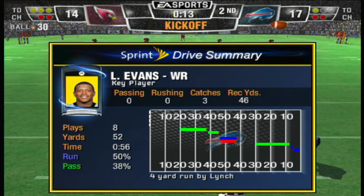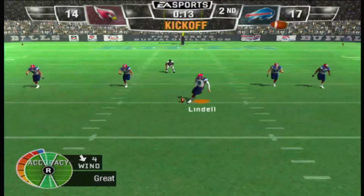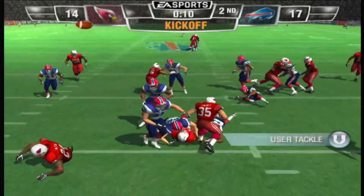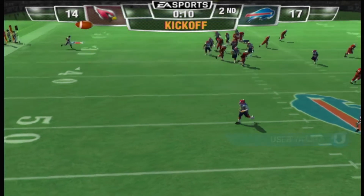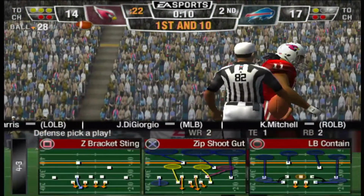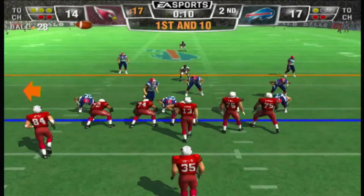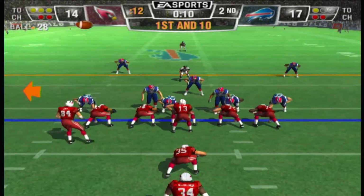Buffalo looks ready to kick it away. Fitzgerald back to return. Decent kick. Takes it at the 15. Kickoff return, 13 yards. Arizona will try to take the lead on this drive. The first and 10 will start the drive at the 28-yard line. First and 10. The Bills come out in a 4-3.